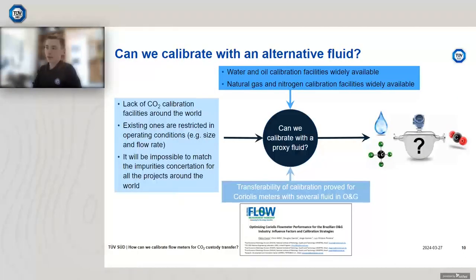So how do we get around this? We need to calibrate these flow meters to meet the regulations and the contracts, but the facilities aren't currently there. Well, the next thing we would do is look to use another fluid. This is an approach that is common practice in other industries, and my colleague Chris Mills did a brilliant webinar a few weeks ago on this exact topic. In that, he mentioned that with existing oil and gas and other infrastructures, we already use alternative fluids as our calibration medium. Calibration laboratories can't hold every single live fluid that we need, and therefore we hold a select fluid and match what's closest to your requirements.